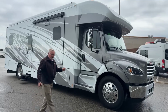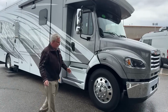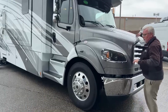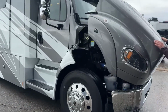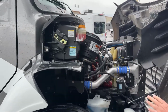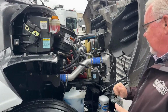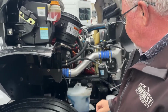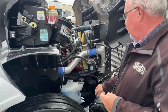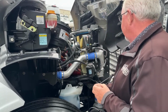First of all, the Verona LEs are built on an M2 106 chassis, and they have the 8.9 360 horsepower Cummins engine. So let's go ahead and take a look at that. Like I said, 360 horsepower. You'll get 1,150 foot-pounds of torque out of this. Anybody that works on their own engines appreciates how easy it is to get into the Super Cs. You can see your windshield washer fluid, coolant, air filter right there.